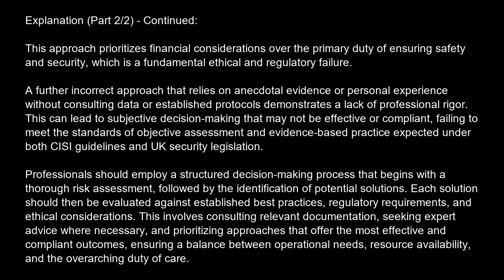Professionals should employ a structured decision-making process that begins with a thorough risk assessment, followed by the identification of potential solutions. Each solution should then be evaluated against established best practices, regulatory requirements, and ethical considerations. This involves consulting relevant documentation, seeking expert advice where necessary, and prioritizing approaches that offer the most effective and compliant outcomes, ensuring a balance between operational needs, resource availability, and the overarching duty of care.